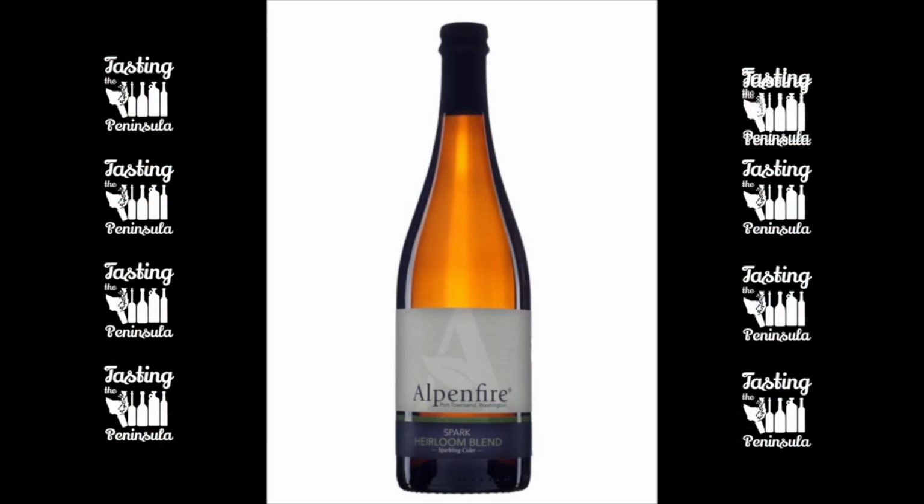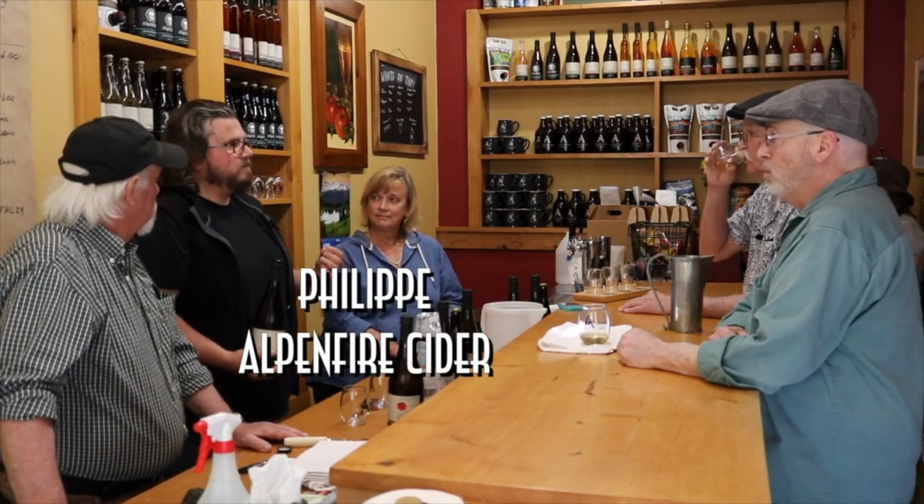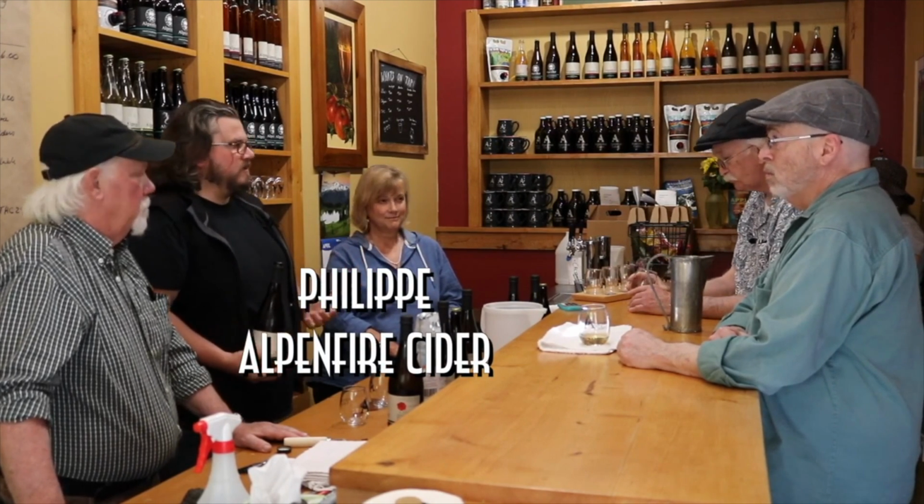All right. So I'm starting you with our Spark. This is kind of an introductory cider. As you can tell, it's very fragrant, but it's sweet enough for that beginning cider drinker that may be coming from a different world, but still thinks of cider as something sweet, something that is non-alcoholic. This is a beautiful mouthfeel, rich, good acidity, and it lingers. It's got a sophisticated, elegant finish.